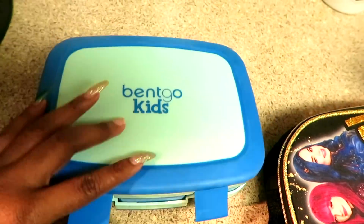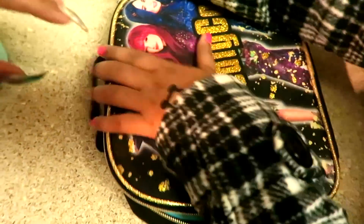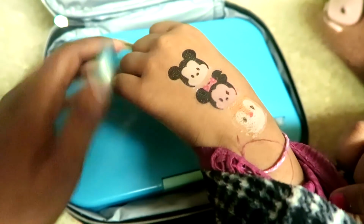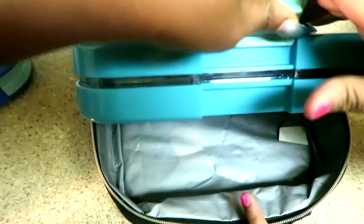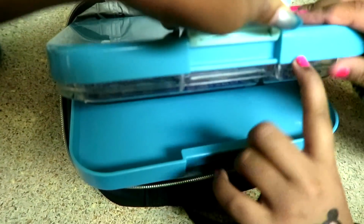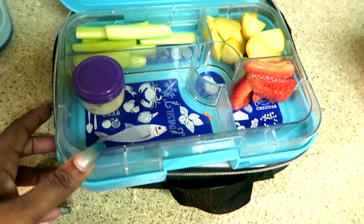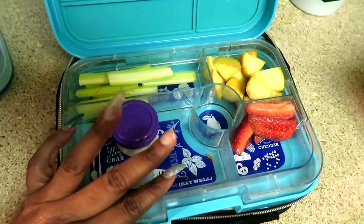Okay. My lunchbox is down. Oh, now this. I want to see that. I see them. That's it. That's so cute. Okay. Cool. Okay. This is not much because I had the Valentine's Day party. Okay. Alright.